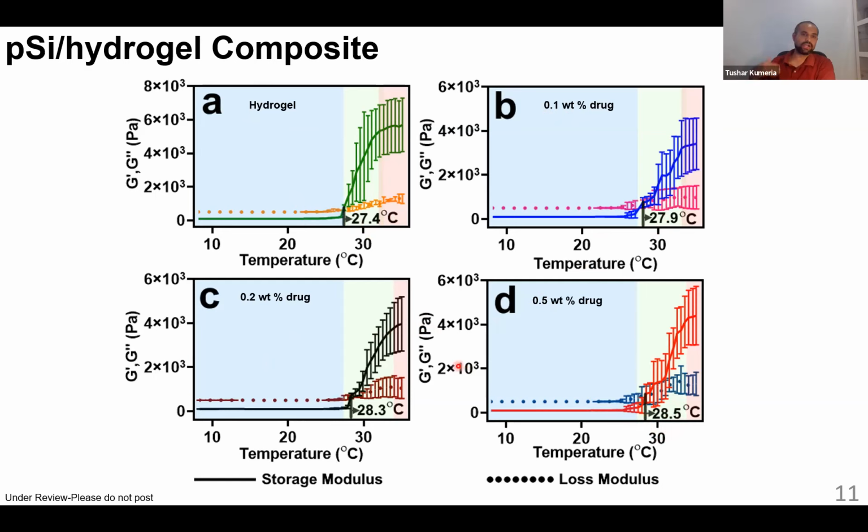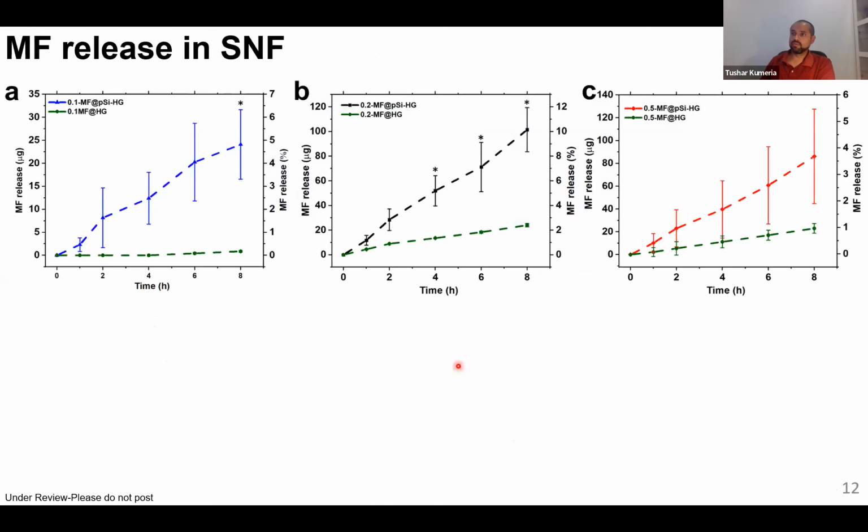We wanted to see what happens if we increase the equivalent amount of drug beyond what's available in the market. What we see is that when you have this composite hydrogel, you see much better drug release, or a much higher amount of drug being released, compared to when the drug is directly added into the hydrogel itself. So when there's porous silicon, we see more drug come out versus when the drug is directly added into the hydrogel. And it's the case with all three formulations, 0.1 weight percent equivalent, 0.2 and 0.5 here.